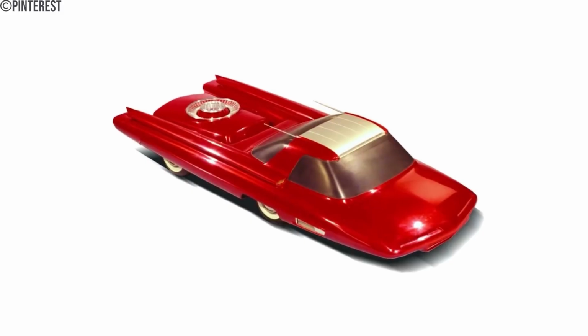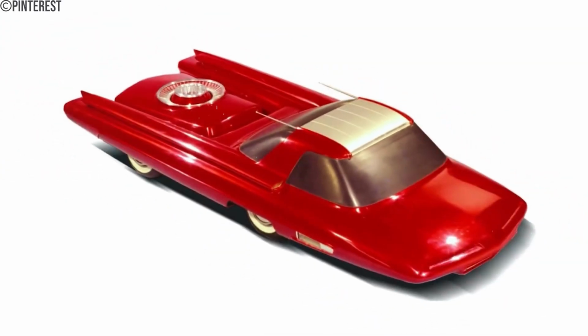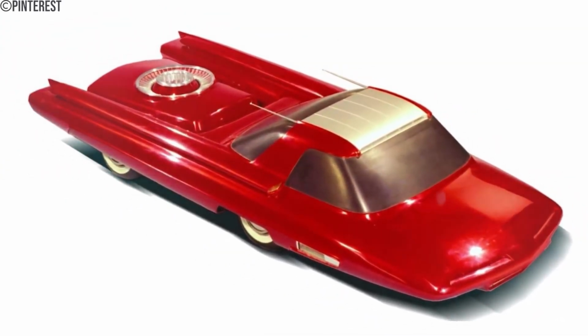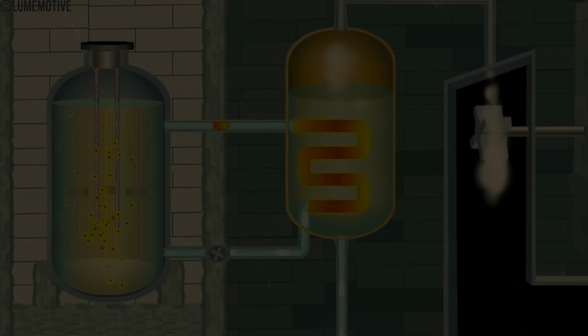The concept behind the Ford Nucleon was radical. Instead of using a traditional gasoline engine, the car would have had a compact nuclear reactor at its rear. This reactor would generate heat to produce steam, which in turn would drive a turbine to create electricity for the car's propulsion. The idea was that nuclear power would be so efficient that drivers wouldn't need to refuel for thousands of miles, making long trips more convenient.